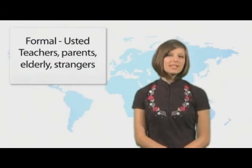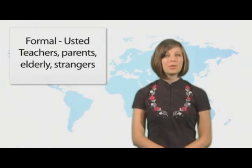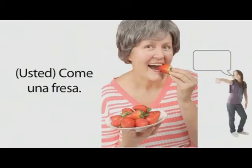Now, if you would like to show respect to someone when you're speaking to them, you can use the usted form. This is what you've been using so far. You use this form when you're speaking to someone who is your teacher, someone who is older than you, your grandparents, or anyone you would like to show respect. For the usted form, you would say, usted come una fresa. Come una fresa.